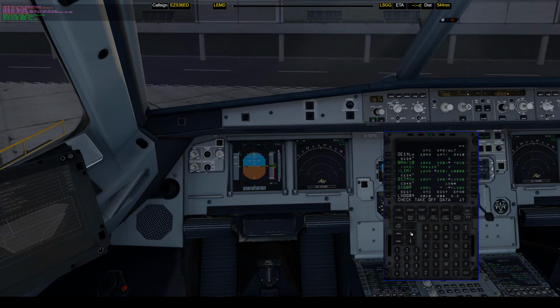Okay. Oops. Stansted 1830, wind 1 fox, clear to the runway 13. I want to be clear to land the Luton for 1830.